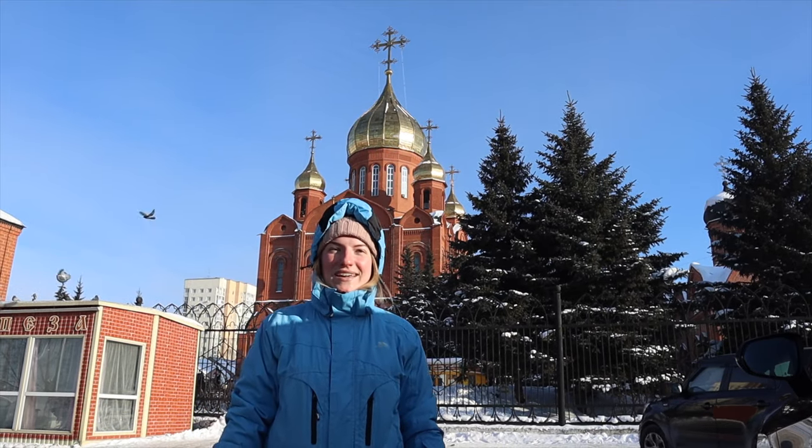This is Kemerovo in West Siberia. The current temperature is minus 20 and it's mid-August. Okay, it's January.